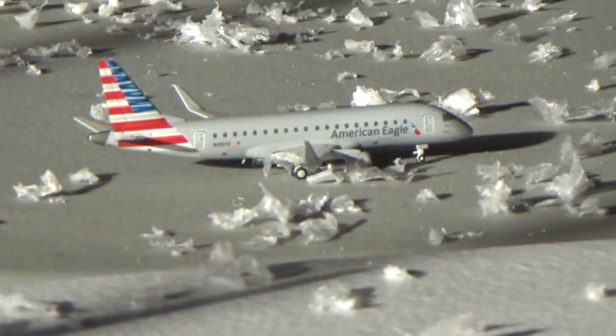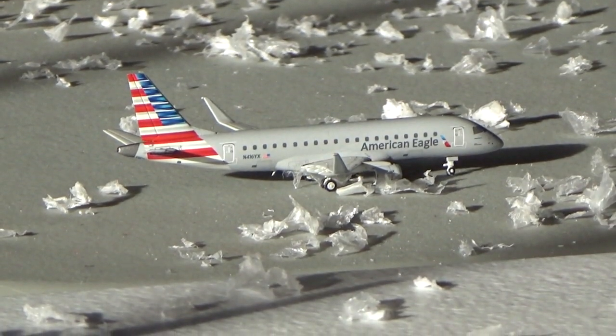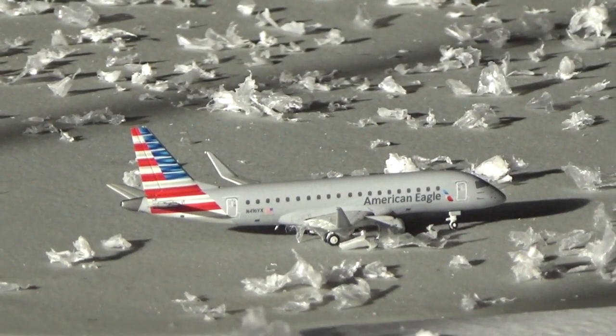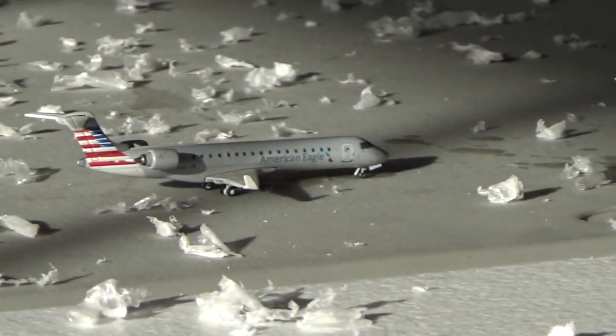So here we have an American Eagle Embraer 175. He's currently pulling in from the newly added Orlando service, which is 2 daily 175s to compete with Frontier, Southwest, and Delta does not have it yet. They might by the time this update's complete.